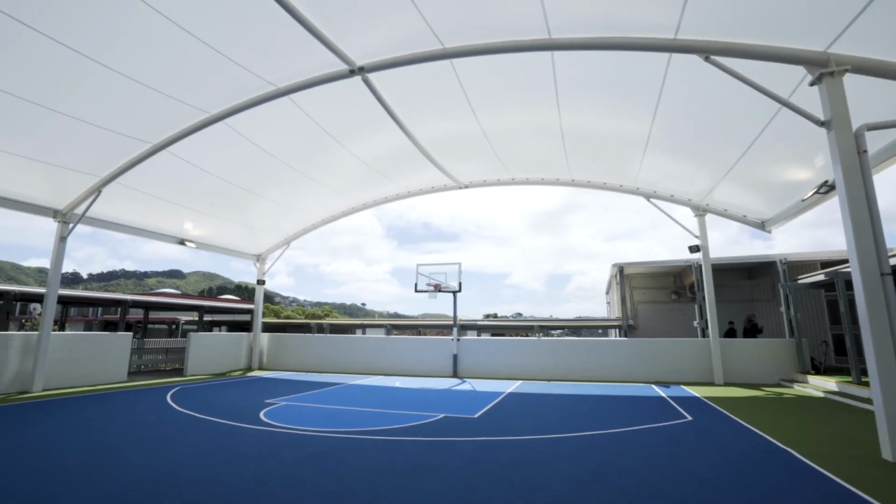I couldn't recommend Shade Systems enough. They've been amazing to work with, awesome product, and we've passed on their name to many other schools already in the Wellington region. We're absolutely stoked and looking for the next one to put up, I think.